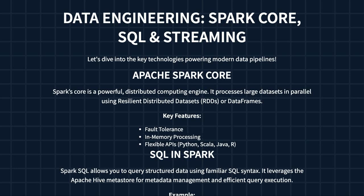Finally, we're looking at Spark Streaming. This is what allows us to process real-time data as it comes in, like sensor readings or social media feeds. It uses micro-batches and windowing operations to give us meaningful insights quickly.